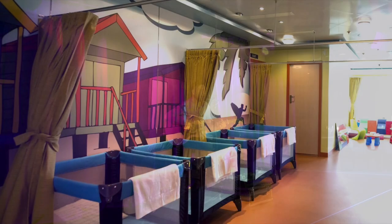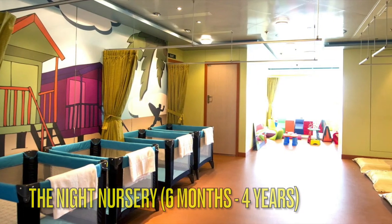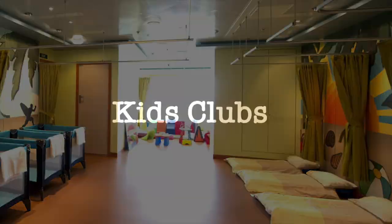If you decide to head out for a night on the ship, you can utilize the night nursery, which is for ages 6 months to 4 years of age. It operates until 2 a.m. and your children must be asleep to enter.